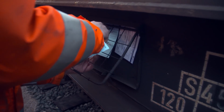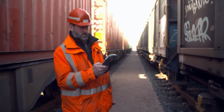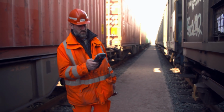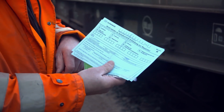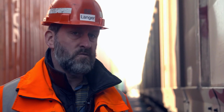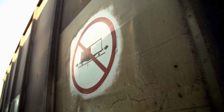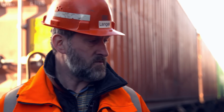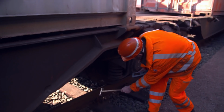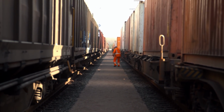The wagon technician checks that the load is properly stowed and secured, that all doors are closed and not damaged. What's contained inside the rail wagons is something Holger Lang does not normally know. We don't have to look inside unless we've been specially instructed, or if the doors bulge and there's something pressing against them. Sometimes there's some impact damage, it's been hit by a forklift or something. We just have to make sure the doors are properly locked. Finally, he checks if all brakes are released. The method he uses is rather unusual.